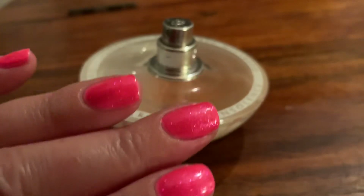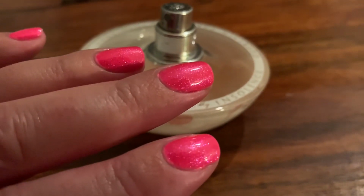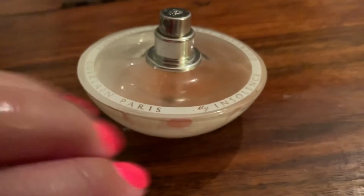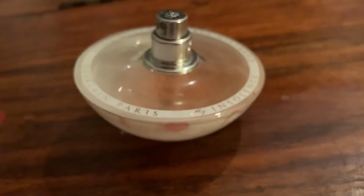I've just done my nails, ready for my holiday. I'm going to Mexico, not tomorrow, but the next day. So off to Mexico. So I had to have nice, bright coloured nails for that.